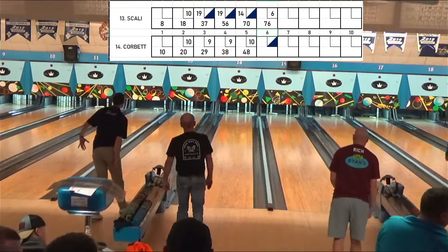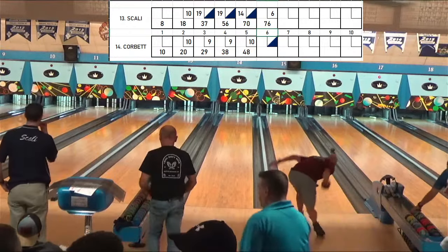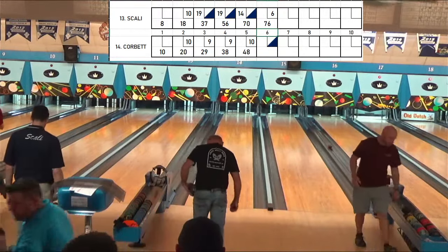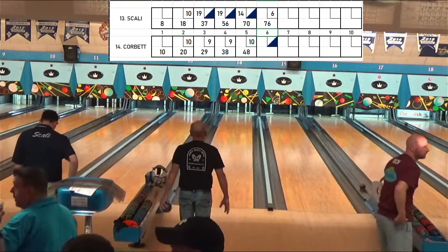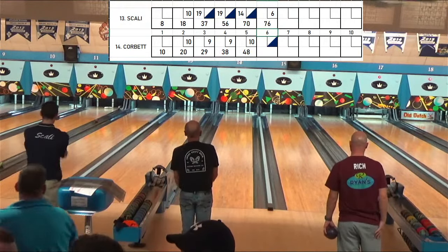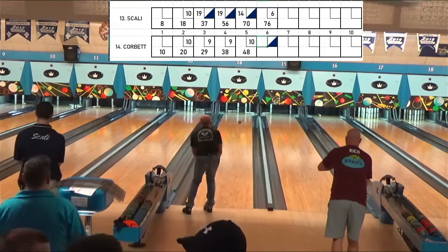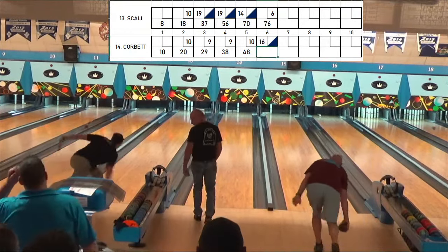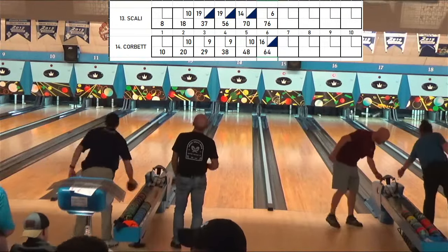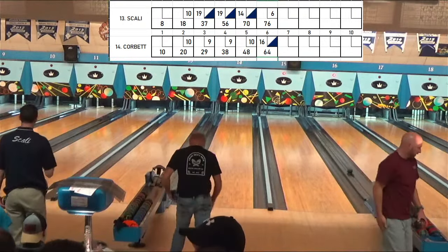Scally 4-1 split. They get just 4. 1-2-4-8. Bernie on lane 14. The left-hander. Tough, tough shot. That's his fill, 6, right? 64. Yeah. 64. Good effort. Scally. 1 wiggling 4-8. So 64 through 6 for Bernie.